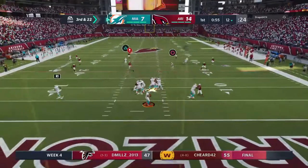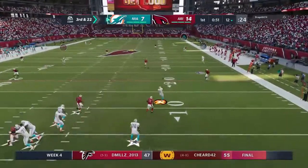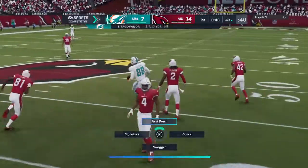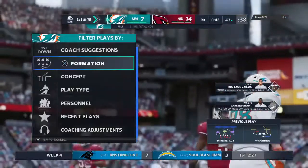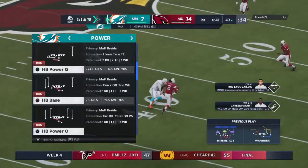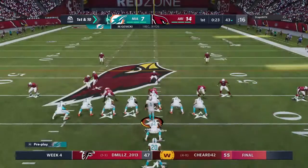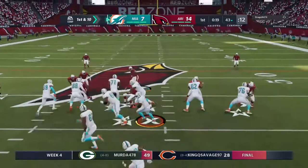On 3rd and long, it's Tagovailoa. That's complete to his tight end, Mike Gesicki. And he is going to have the Dolphins first down as they're able to get the 3rd down conversion. A real letdown defensively. That was 3rd and a bundle, but they allow the conversion. Just like that, out of danger and up past the 40 now for 1st and 10.